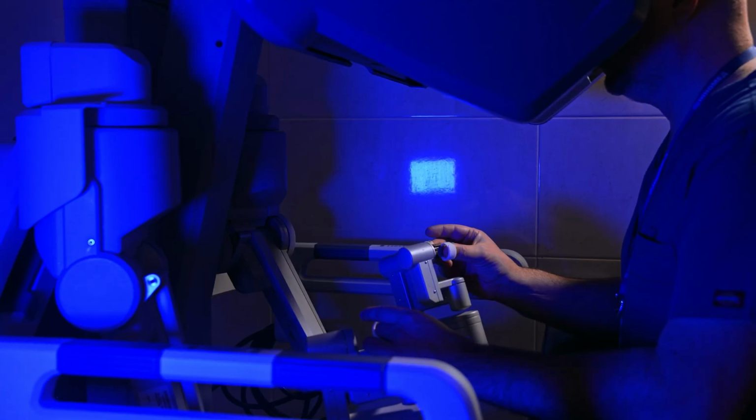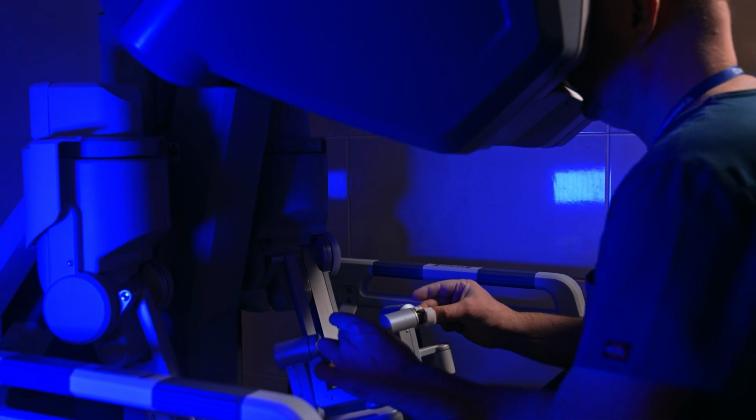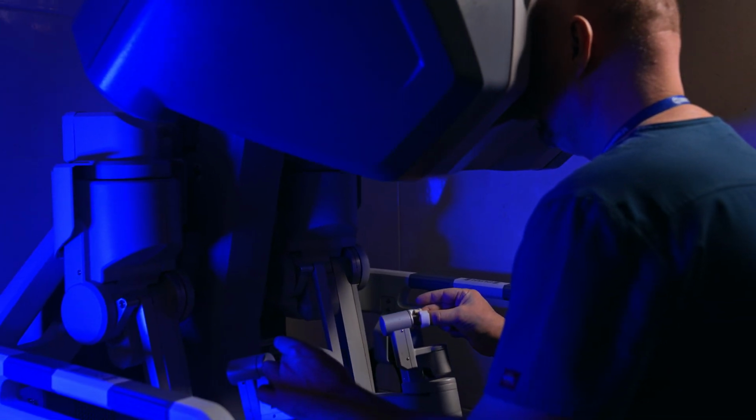And then there's the actual console that I'm operating on. So I sit, eyes go into a console, 10 times magnification. You can move with great dexterity and then see things and do all your minimal movements in a very heightened minimal invasive form. So it's just a very advanced minimal invasive platform.